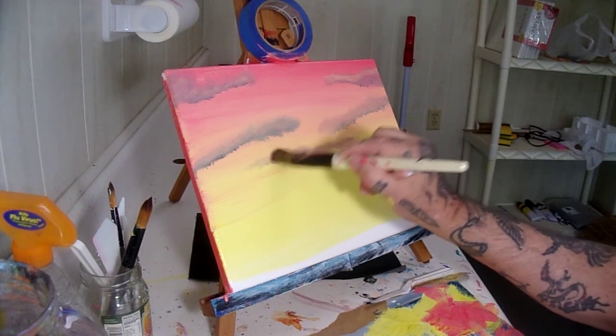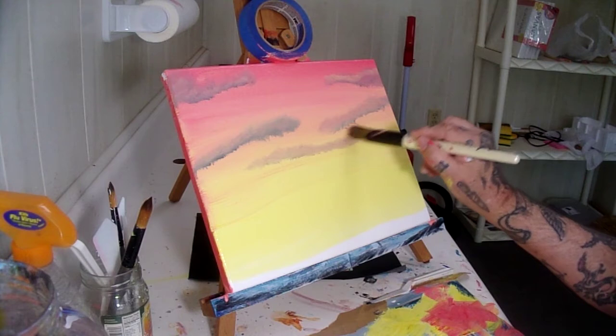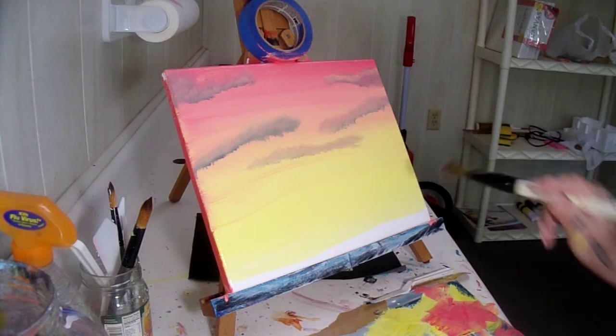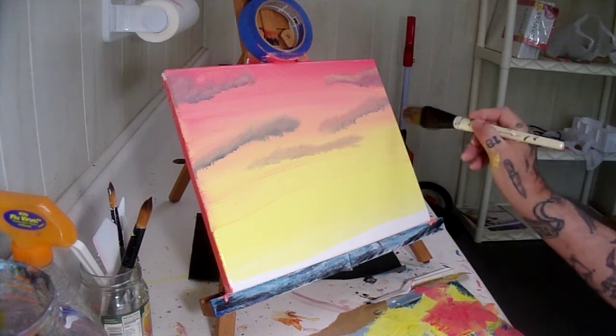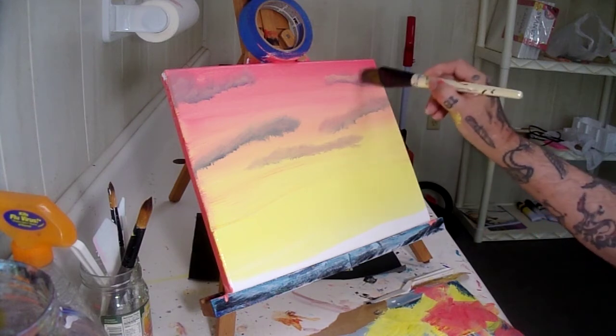Poke this down here a little bit. Give him some fluff in the middle. A little bit more fluff. Maybe he's just fluffy like that. Fluffy. Yeah. Something along that line looks all right.